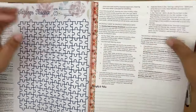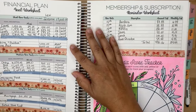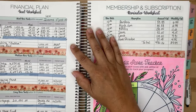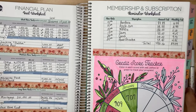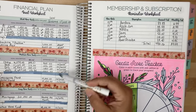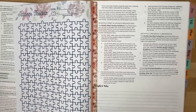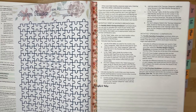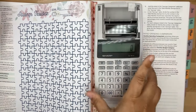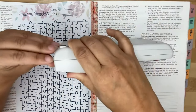I'm gonna go to my financial plan. So this is my financial plan. My emergency goal, here we go, is 10 grand. I'm gonna do that right now. It's $10,000, 24 months, right? Guys, I got my calculator. Introducing my calculator. Now, this is brand new.